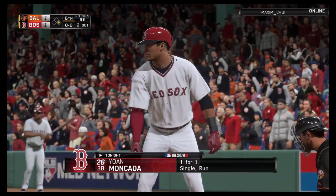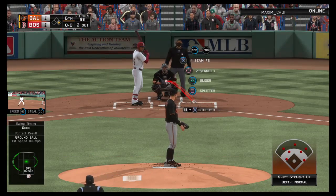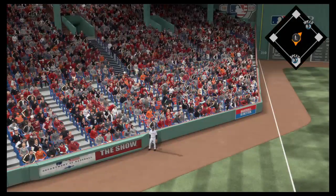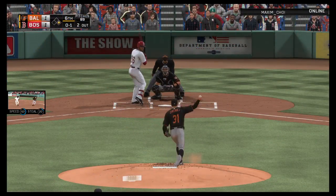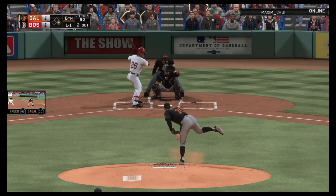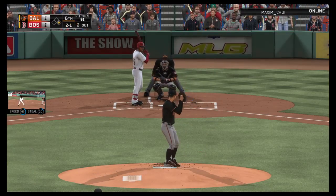Number 26 steps into the box. Late swing and a ball line fouled into the seats past the third base dugout. Crowds him a bit with a fastball there, and it's 1-1. Up high, 2-1 now. Hits are even right now at 5 aside.